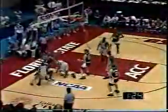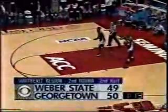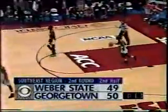Jerome Williams, tough shot. Loose ball, Weber State. Nembhard, a chance to go on top. Loose ball again. Iverson. Oh, short, and he got fouled. He did. He got fouled. Lofton tried to act as though he was taking the foul shot, and as Iverson went in, Lofton came in with his hands. But I have to tell you, it was well camouflaged by Lofton.